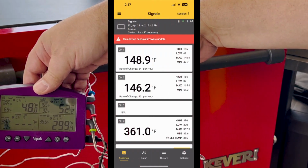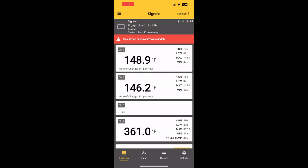I'll be back. All right, guys, just wanted to show you the app here showing you the internal temps of both of the briskets and how it's controlling the temp. Just a little bit over the 355 mark, but it'll stay just around there. So good job so far. I'll see you in a while.